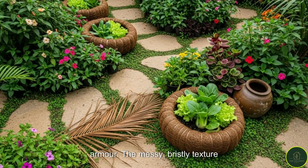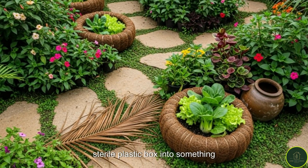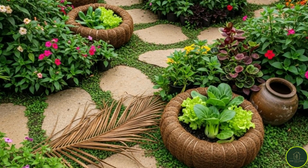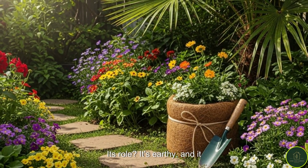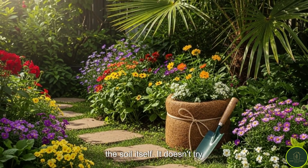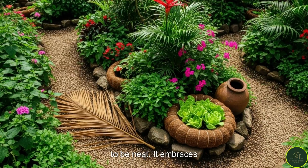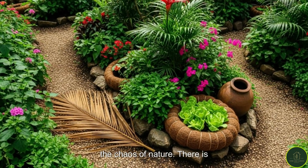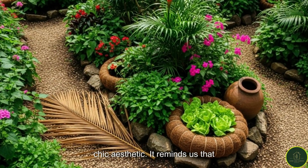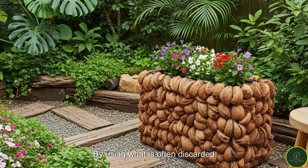The messy, bristly texture of the fiber transforms the sterile plastic box into something that feels wildly organic. It's raw, it's earthy, and it carries the deep, rich browns of the soil itself. It doesn't try to be neat. It embraces the chaos of nature. There is a humble beauty in this shabby chic aesthetic. It reminds us that protection doesn't always look polished.